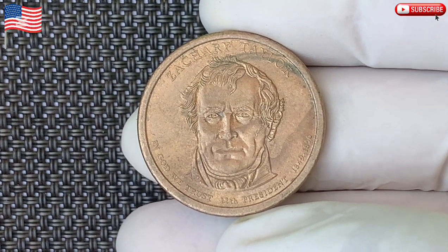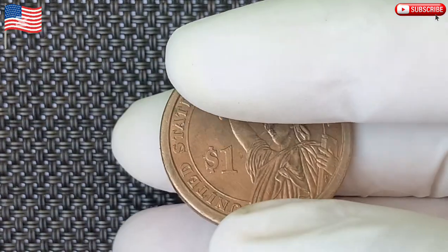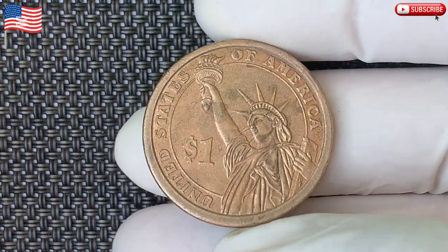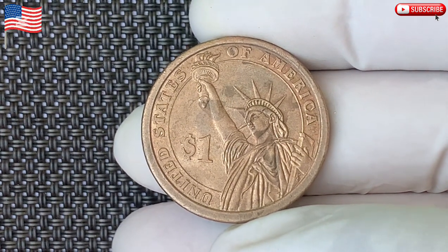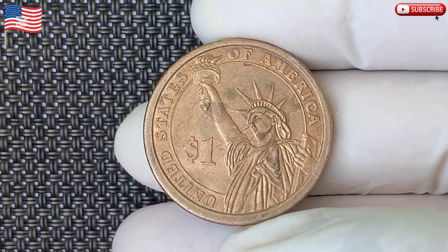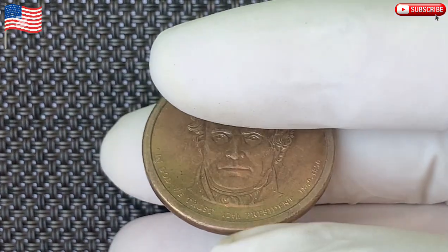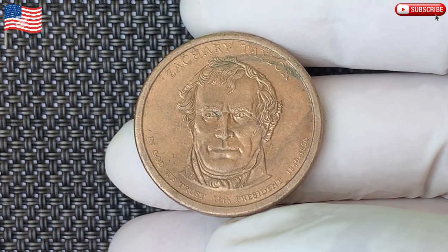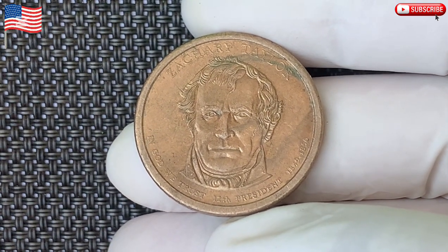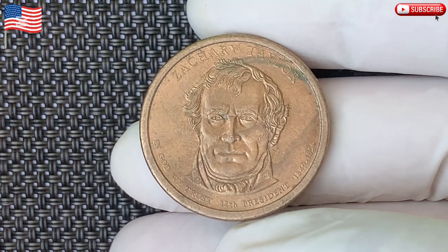When it comes to historical coins like the 1849 to 1851, we're talking about more than just a piece of currency. These coins represent a unique moment in the history of the United States. They reflect a time when the country was still in its early stages of development, and they tell a story of a nation striving to define itself on the global stage. For collectors, owning a coin from this period is not just about the value, it's about owning a piece of history.